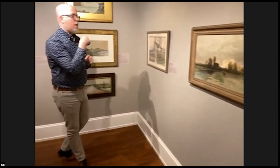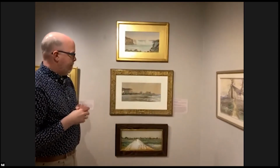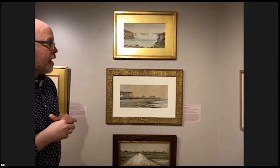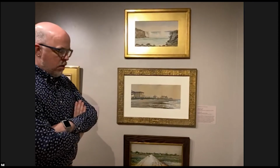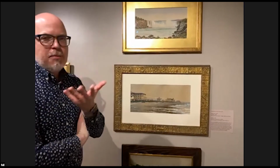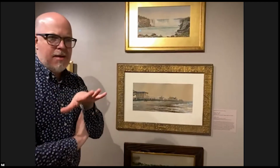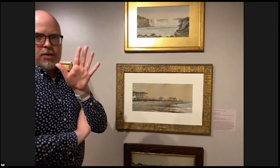I'm going to bring you right down here to these three pieces. These three works are done by a guy named Edmund Darch Lewis. He got rich off of his paintings really early in his career, his landscape work, and people collected him pretty heavily. Later in life, by which I mean the second half of his career, he wasn't as interested in trying to exhibit.